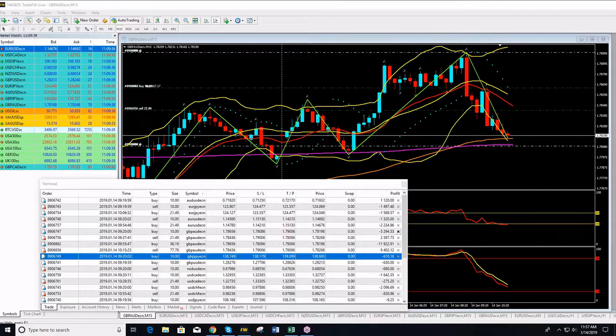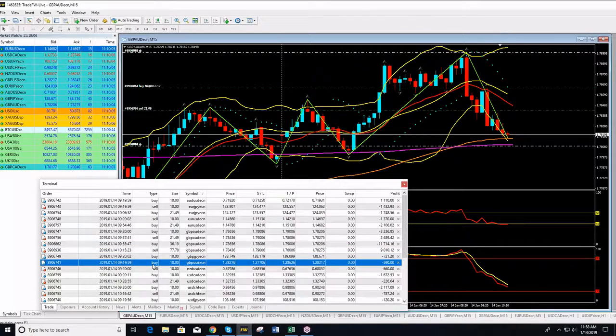Next one. I have a long position, position number 4. I'm long on pound yen, GBP yen at 138.749. Stop loss 138.179 and TP 139.099. Next one, I have long positions on pound dollar at 1.28276, stop loss 1.27706, and TP 1.28626.